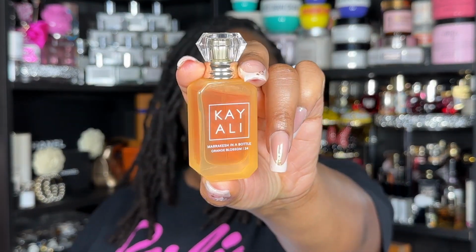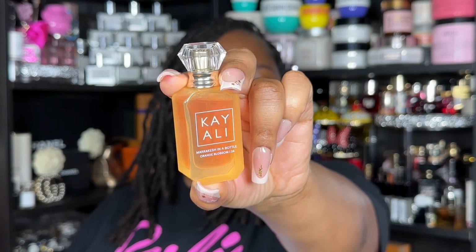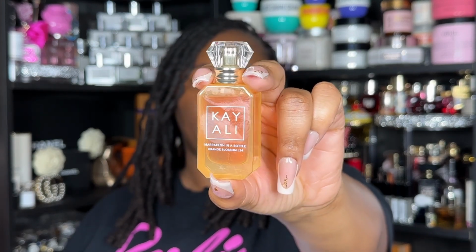But I say all that to say, if you don't mind the spice, you probably won't be mad at Marrakesh in a Bottle. But if you are sensitive to spice, I don't know how you'll feel about this. And it's tricky to say if you should try it or not, because you have to buy the whole set. That's why I kind of wish they were individual.